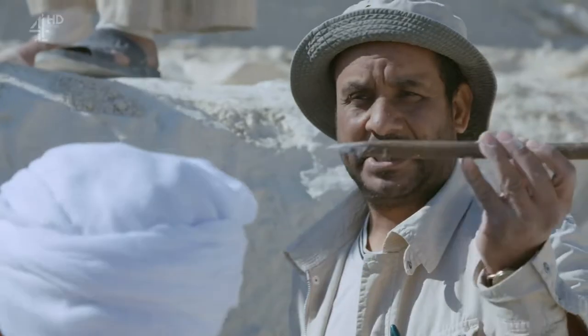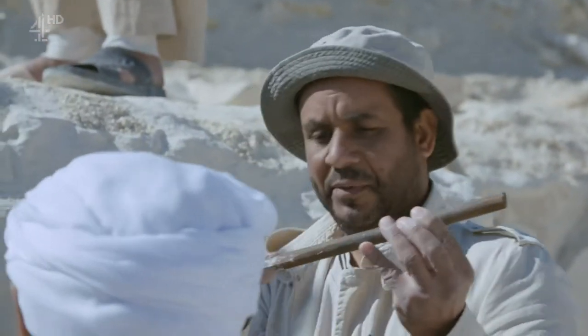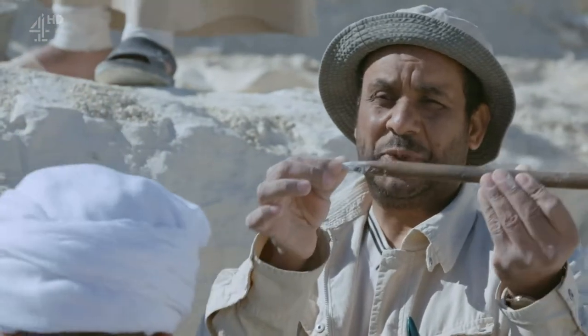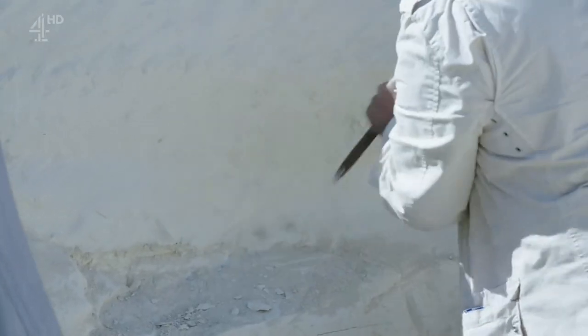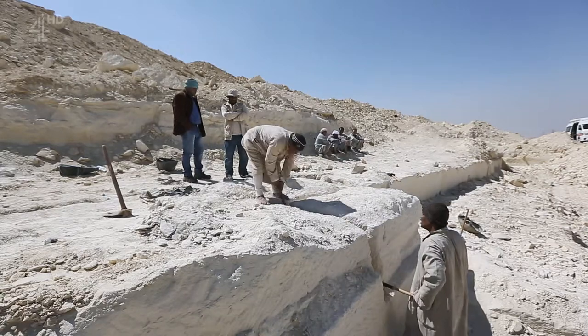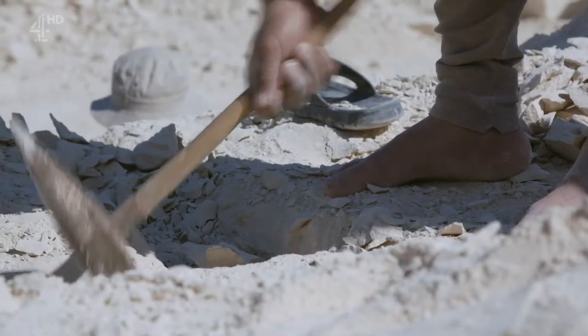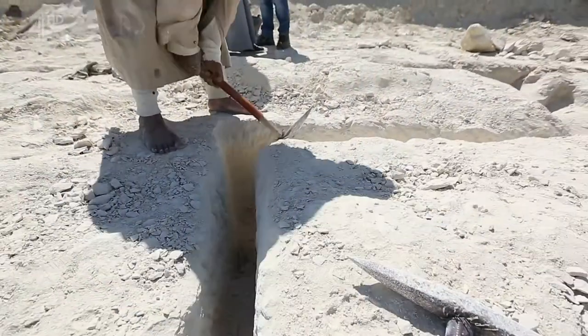This is a chisel with a pointed edge, and this is actually one of the main tools that ancient Egyptians used. This sound of hammering was a kind of music for the workmen. It keeps them active. It takes 12 workers 2 hours to hack deep into the rock to rough out the shape of the block.